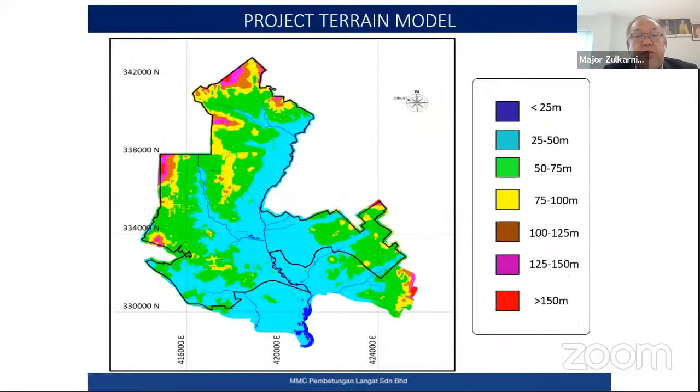This is the terrain model within the catchment. The Langat River flows from the north to the south. Most of the catchment area is also situated on hilly area, so we have tried to design as best as possible to use gravity flow. Out of 108 kilometers, 90% of the network is by gravity flow, only 10% by force main.